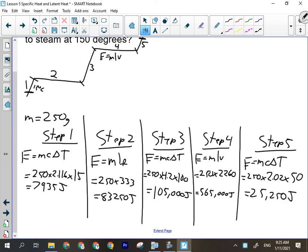25,250 joules. Alright, so now I've got the energy for each step. The question wants to know how much energy it took to do the whole thing. What do I do with all those numbers? Add them up.